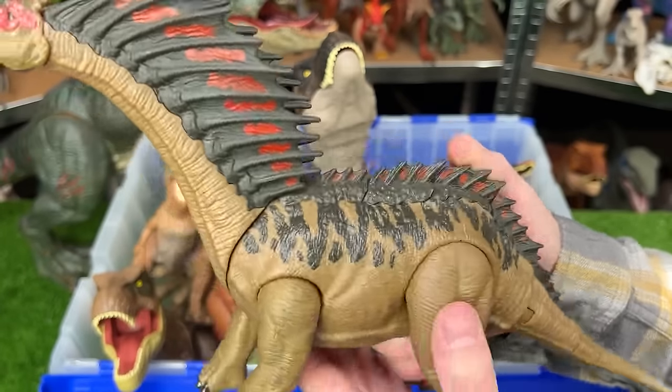Next up is the Legacy Collection Tyrannosaurus Rex. This is one of the few Tyrannosauruses that I have that are this cool green color with the black detailing on the top. It has that same button on the top of its head for chomping. And this T-Rex actually came with a baby T-Rex in the same pack. So these came together.